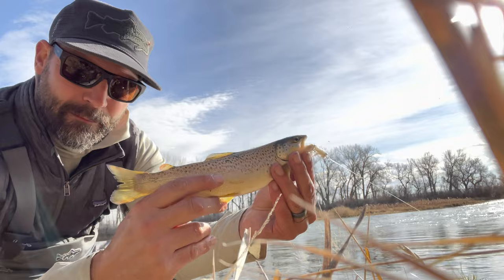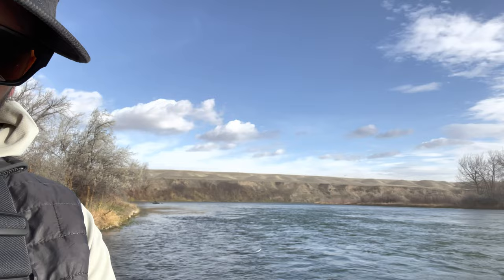That's dust from the hillsides behind us. I mean, it is windy. All right, not the best day to learn how to row. 50 mile an hour winds.